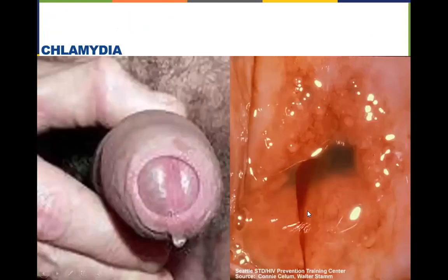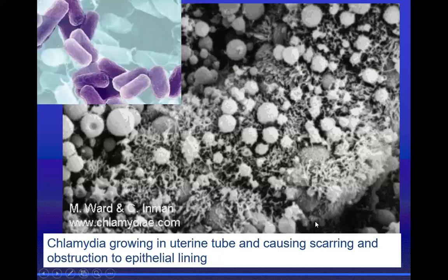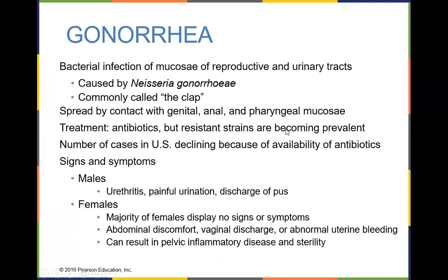Now, the discharge in males and females is transparent. We can't tell the difference. We can't tell it from any other mucus discharge from the male or the female. It doesn't stink. It doesn't have any color to it. It is transparent, so it's going to be hard to detect. But this is what happens inside. This is in the uterine tube. The bacteria is a rod-shaped bacteria. In the uterine tube, we get all this kind of growth in here, and all that leads to scarring.